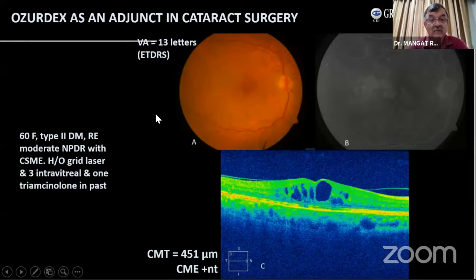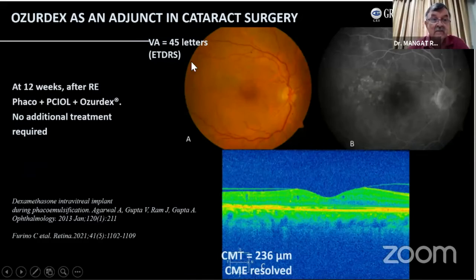I'll show you this one case here, a 60-year-old female. You can see grade 3 intravitreal injections have been given, also triamcinolone, and Avastin has been given. So many things have been done, and she needs a cataract surgery. You can see the Ozurdex was given right along with the cataract surgery, and everything went back and improved. And this has been published from our group.